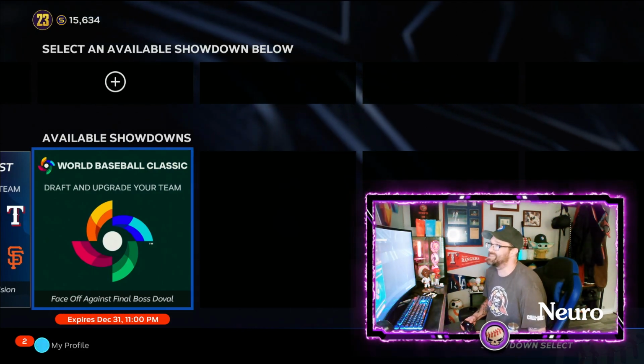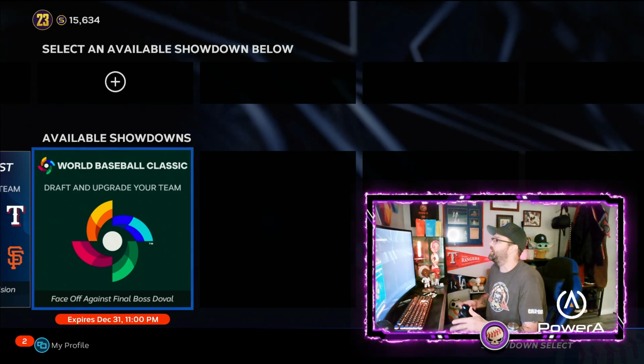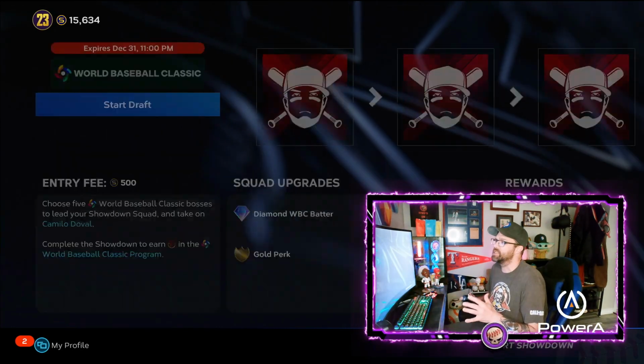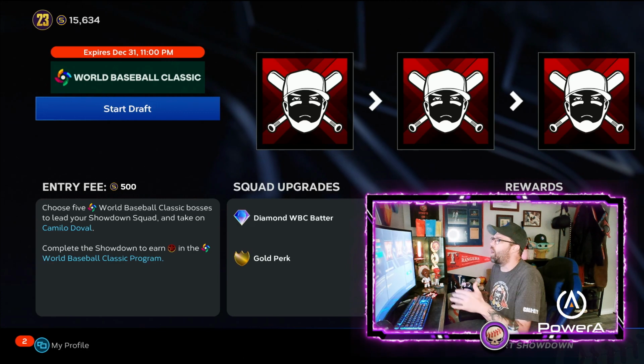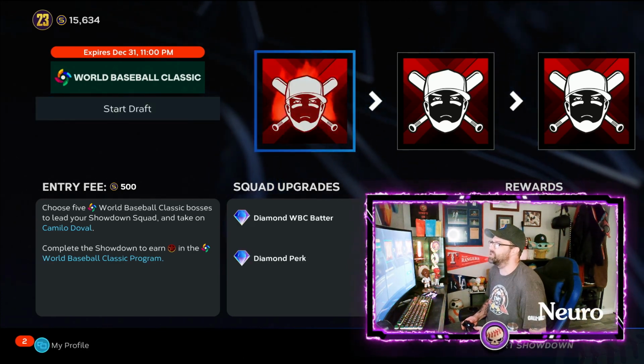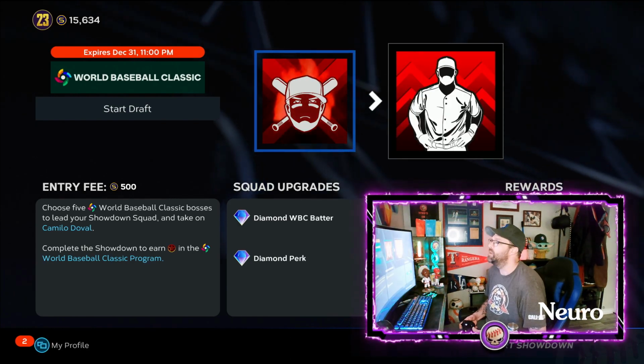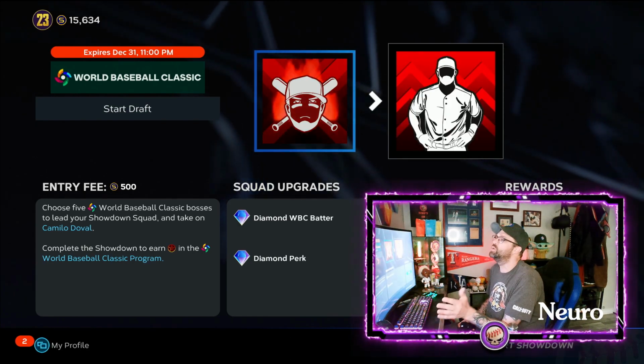I'm going to give you guys my exact strategy for how I always do Showdowns. It's pretty simple. It'll help you out, and I think it'll make it a lot easier for you when you do this. So when you see these that are red, they're all going to be Stronghold Missions. You're not going to have any defensive plays or any plays fielding or anything like that. So you're only going to be hitting in these. When you see blue ones, you'll be fielding.